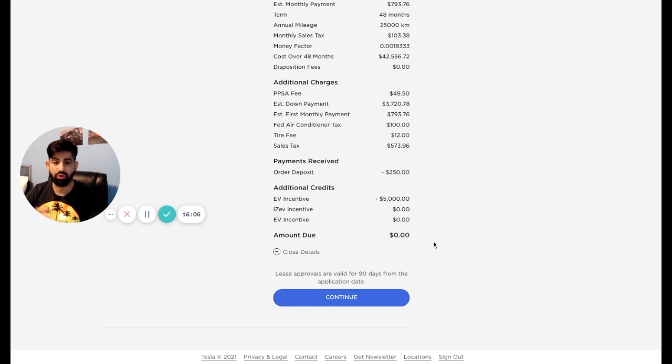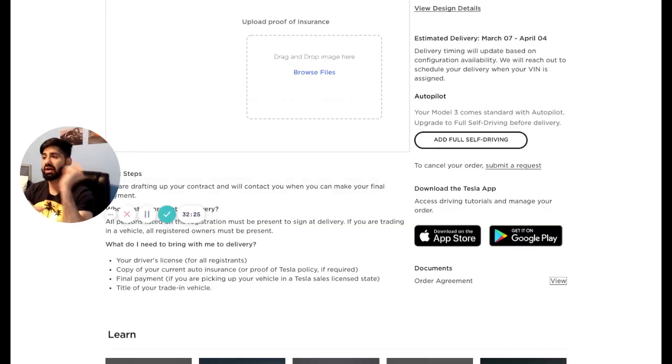So amount due is $0. That's amazing. So you can walk into the dealership, you can say that you want the lease option, and right now at this moment, they would not charge you a single dollar. You can get a Tesla for 30 days for free and not have to worry about payment. That's amazing. In the cash option, we saw that if you are willing to get that car, you need to pay upfront some money.